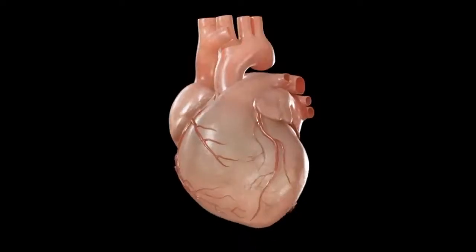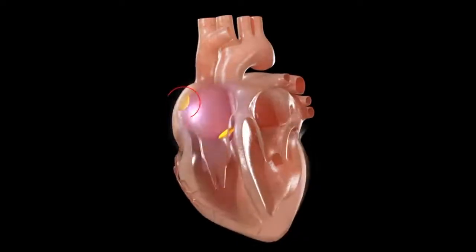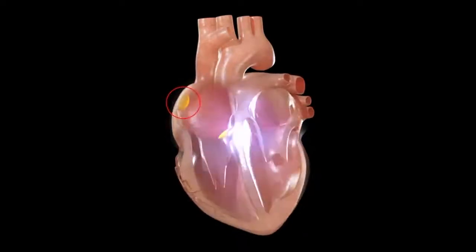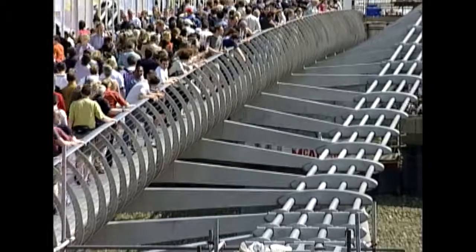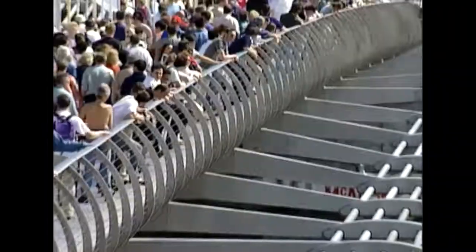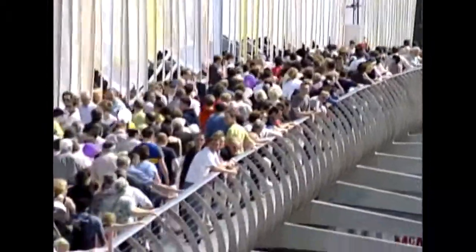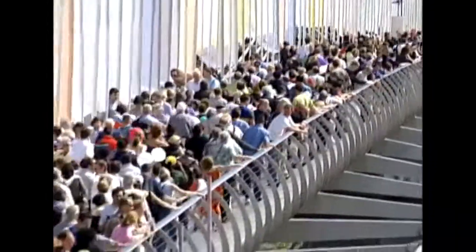The lack of synchronization in a fibrillating heart is what causes no blood to be pumped, and then sudden death ensues. So too little synchronization is obviously a problem, but too much synchronization can also cause trouble. Remember the wobbly Millennium Bridge? It was all apparently down to something called crowd synchrony. Was it the people walking in step that caused it to oscillate? Actually, kind of the opposite.